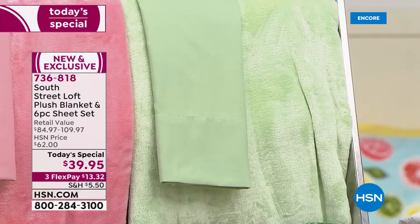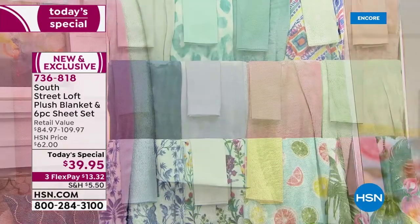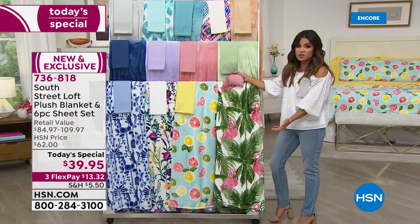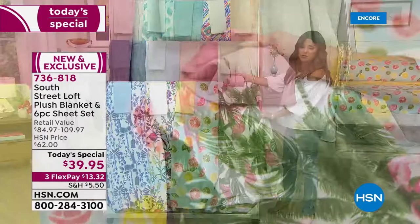Maybe you want one solid and one print. You can mix and match the sheets. You can layer with this. In the summertime, a lot of us, this is all we'll need, because you've got this beautiful blanket and then you'll have your sheets too.